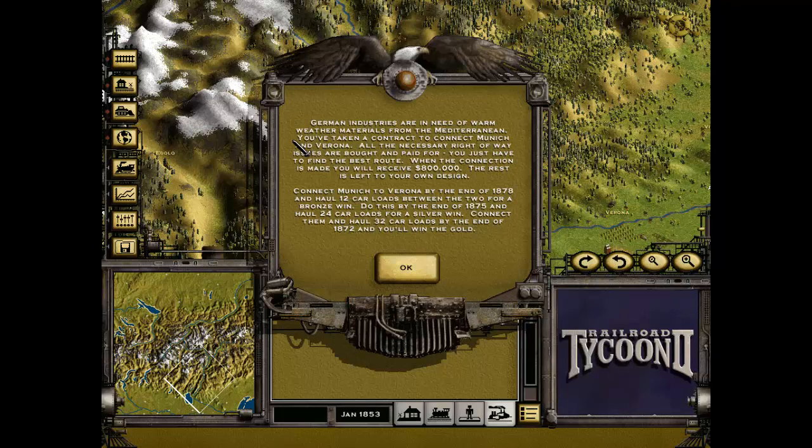German industries are in need of warm weather materials from the Mediterranean. You've taken a contract to connect Munich and Verona. All the necessary right-of-way issues are bought and paid for. You just have to find the best route. When the connection is made, you'll receive $800,000. The rest is left to your own design.